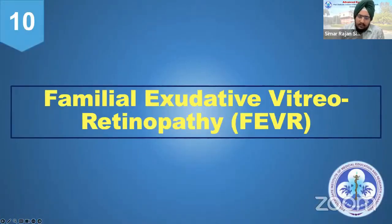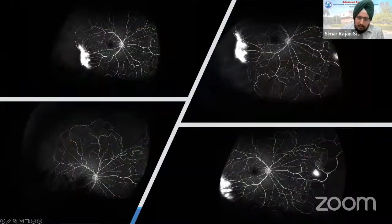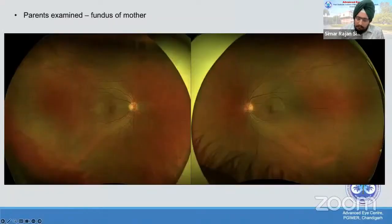And something that we very commonly miss, FEVR, is another retinal dystrophy which may not be treated with gene therapy, but is otherwise easily treatable if you pick it up. So this was a 12-year-old girl who presented with complaints in the left eye, low vision, but the right eye vision was normal, and you can see this proliferation in the mid-peripheral retina, which is indicative of FEVR.